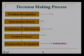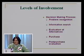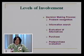Okay, now you may be thinking, this sounds familiar, and yeah, I've gone through it when I bought a house, when I bought a car, but when I go out to buy batteries, I don't go through this. Well, there is a reason for that, and that is that there are different types of decisions you make because your level of involvement changes. So what we're going to look at now are those different types of decisions and how your level of involvement changes. Hopefully what you see on the right side of your screen there looks familiar to you since we just spent 20 minutes talking about it. It is the decision-making process.